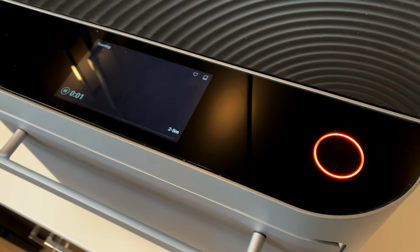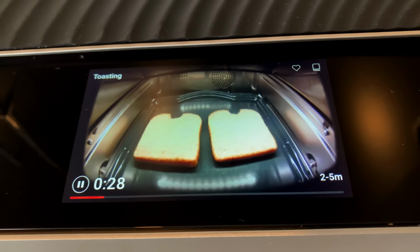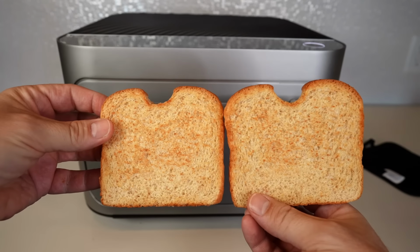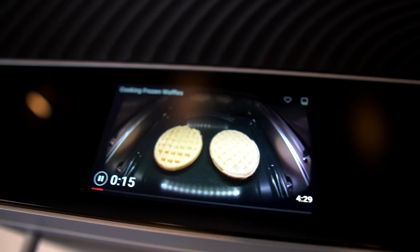And we're off. This is probably my favorite feature so far. It actually has a camera inside that shows you your food being cooked. Now, how cool is that? Here we go, final result. This side was facing up and this side was facing down. And we're off, and you can spy on your waffles as they're being cooked with the hidden spy waffle cam.